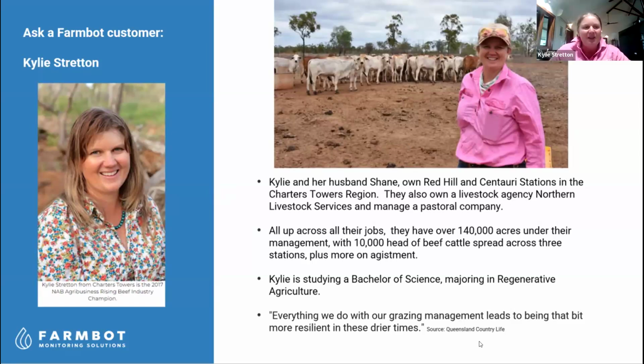So we have a lot of balls up in the air. We own two small stations in the Charters Towers region. Our main station is Red Hill, which is 13,000 acres, and Centauri, which is 10,000 acres. So they're quite small for the Charters Towers region. And we have cattle on agistment. For ourselves, we have over 1,000 head of cattle spread across three places. On top of that, my husband is a livestock agent, and we run our own livestock agency. We also manage a pastoral company for a third party that has overseers on the stations. So we've got a lot of different entities and a lot of different operations that we have to get our heads around. Obviously that takes up a lot of our time.